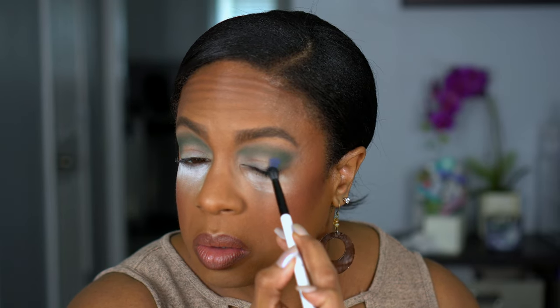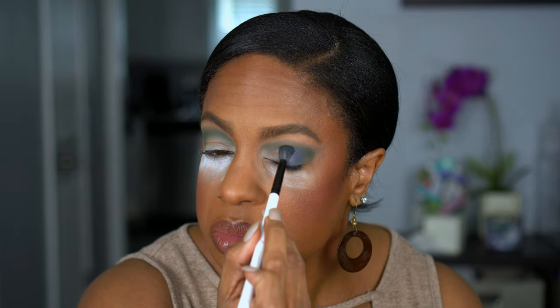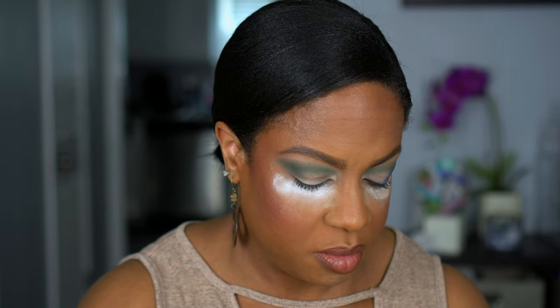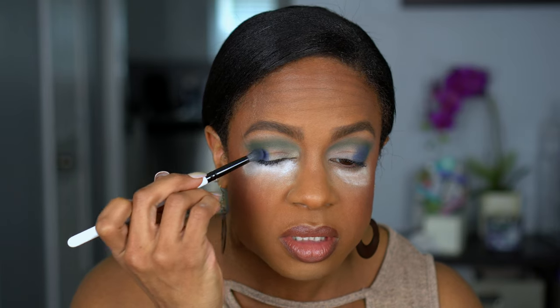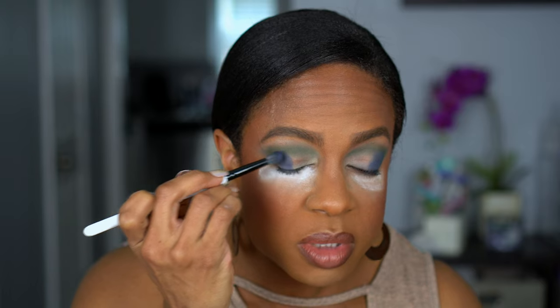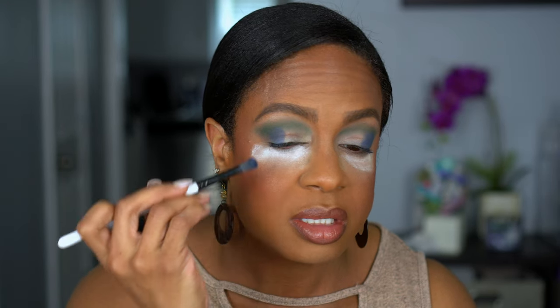All right, so I'm gonna use the same brush, just wiping it off a little bit. And now I'm gonna go in with that blue. So this shade here. Right off the bat, I hope you can see that those colors look different, but I do kind of feel like they're blending into each other a little tiny bit, which may be a good thing because, hey, we want them to blend, but I don't want this color to disappear.